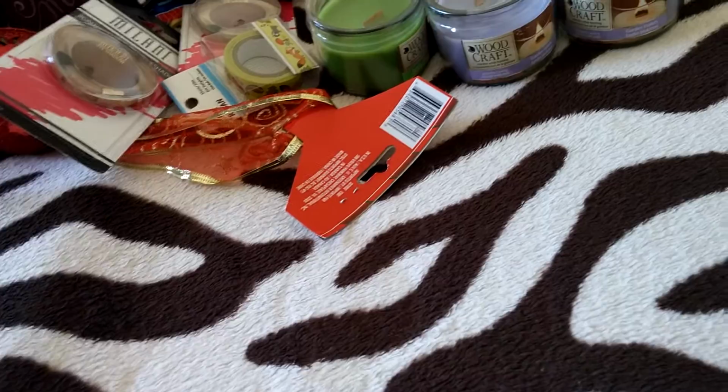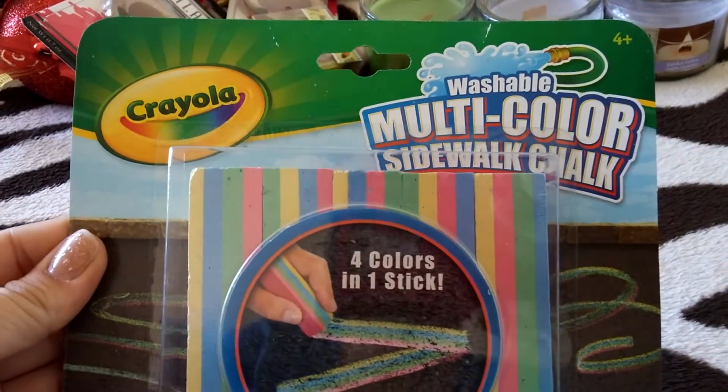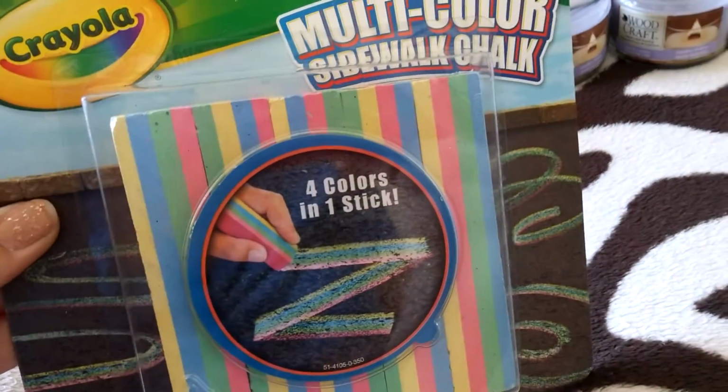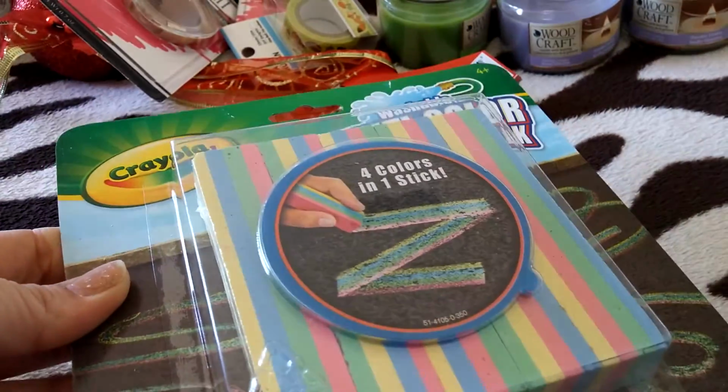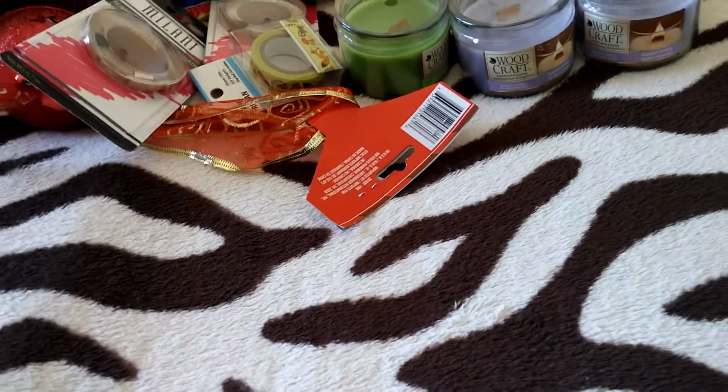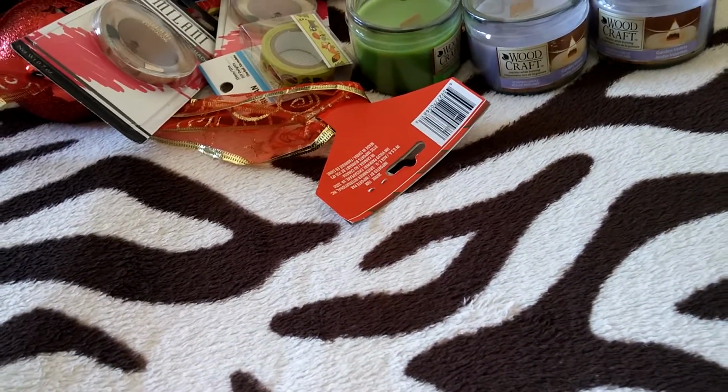And then I came across these Crayola washable multicolor sidewalk chalk. It's 4 colors in one stick. So my little girl thought that was really cool. In the summertime when it's nice out, she loves to be outside doing chalk and that type of thing. So she will definitely use those.